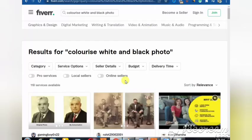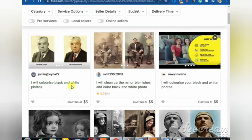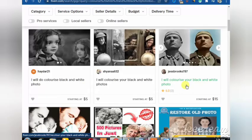And guys, you can see there are a lot of gigs people have here. This one is selling for $5, and this one is "I will colorize your black and white photos." The second one also is saying "I will clean up your mirror" for $5. This one too, $5. Let me scroll down. Guys, you can see a lot of what I showed you at the beginning, that you do this and get this kind of results.